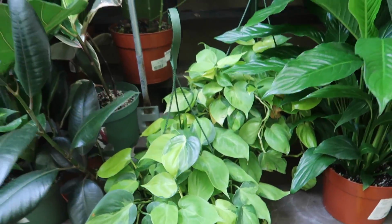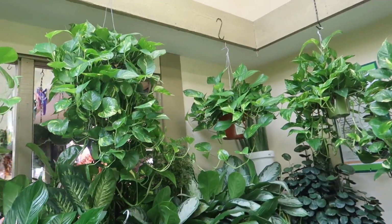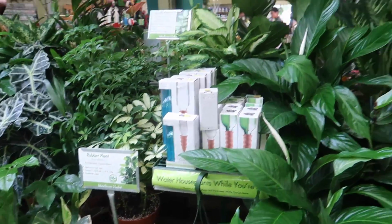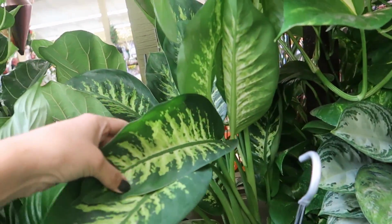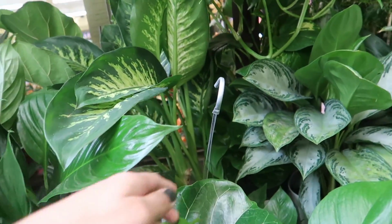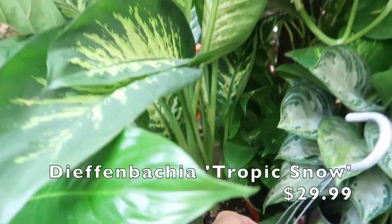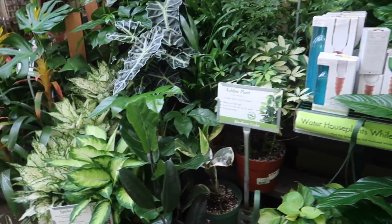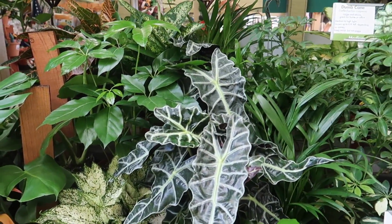Okay. Some giant pothos up there. It's my favorite kind of Dieffenbachia right there. Look at the leaves. They're not as big as I've seen them get, but they're so pretty. How much is this? This one is $29.99. It's like an average price for one of those. Alocasias.